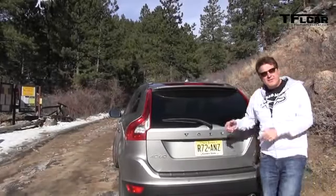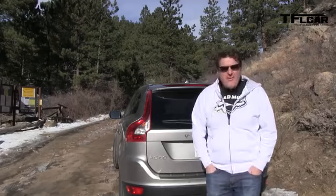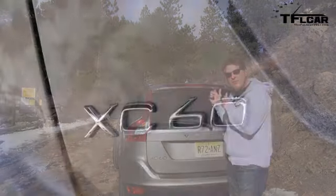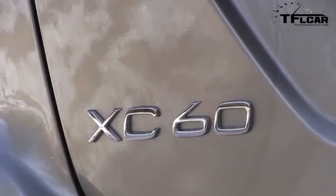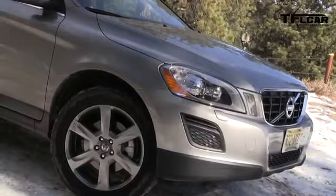Ladies and gentlemen, this is a Volvo XC60 T6 AWD. Oh my God, is that a mouthful? And this is our off-road trail. Now, we have reviewed this car before, so today we're going to take it off-road with all of its 9 inches of ground clearance and see how it does.